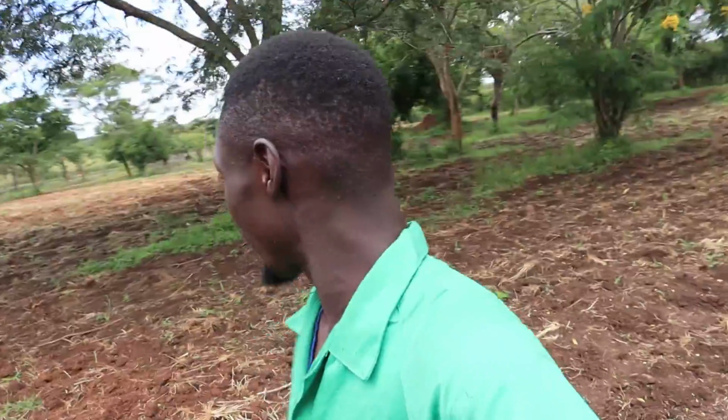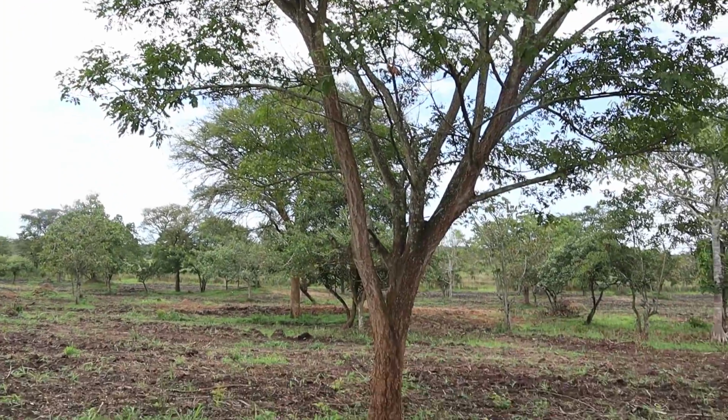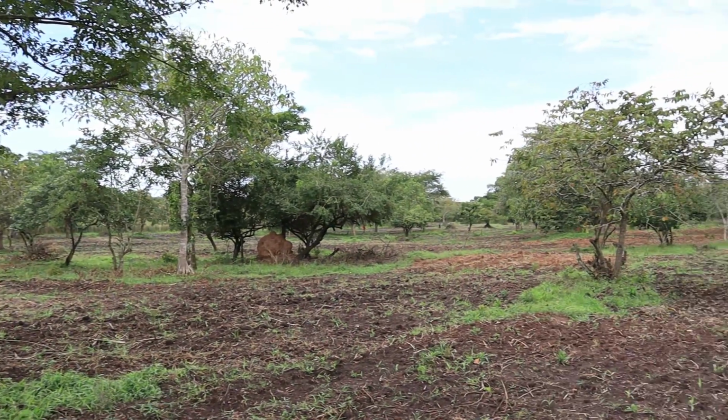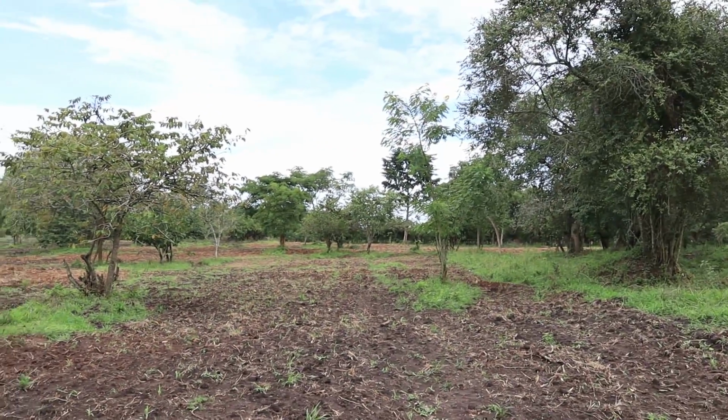And the trees have actually been of use. In some of the trees, we actually put up beehives because we want to capture the beehives from the wild. We don't want to buy any beehives. So we place the beehives in here and we've actually got them moving in. So this area is working as a region for planting both maize and bees.